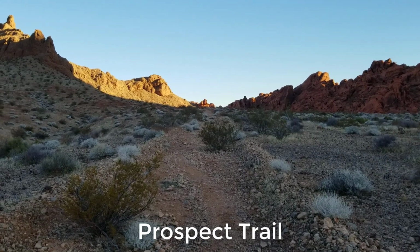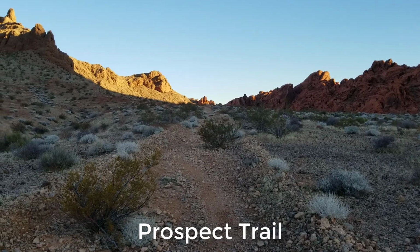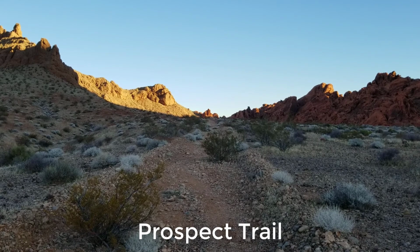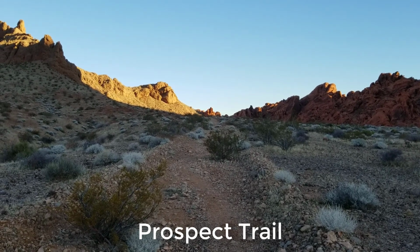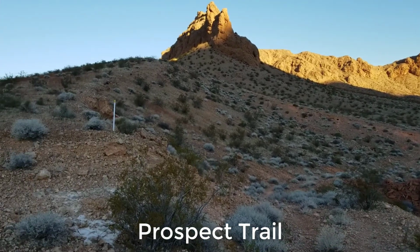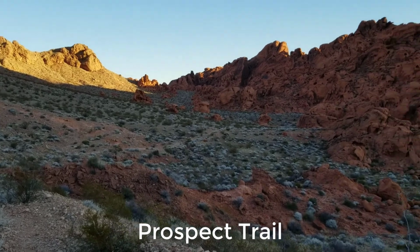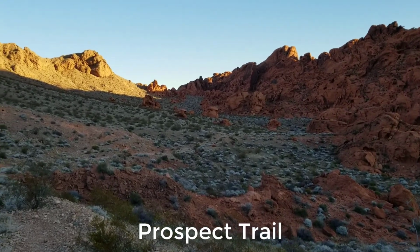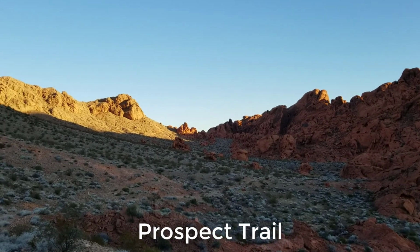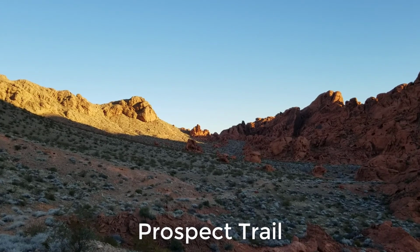And so there is really no way to get lost on the Prospect Trail. Maybe you can learn from my little deviation, but that wasn't even too far off. Okay, continuing on. Now this little road with markers along the way is diving down and going into a canyon, and once again weaving its way between the red and the brown rock hills.